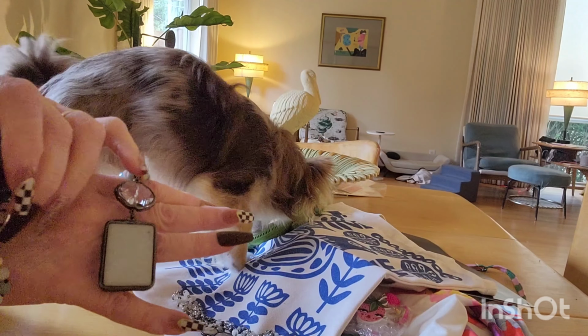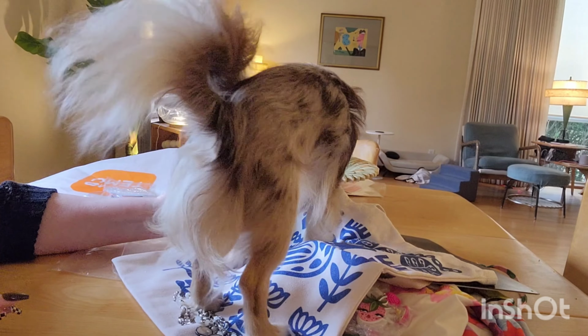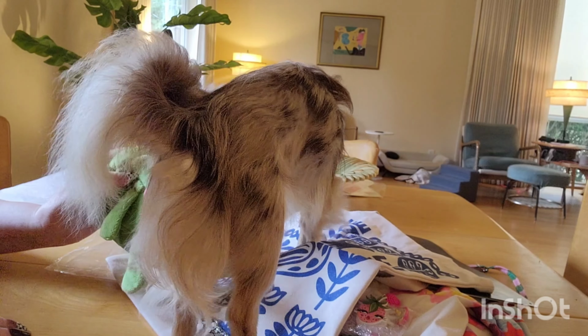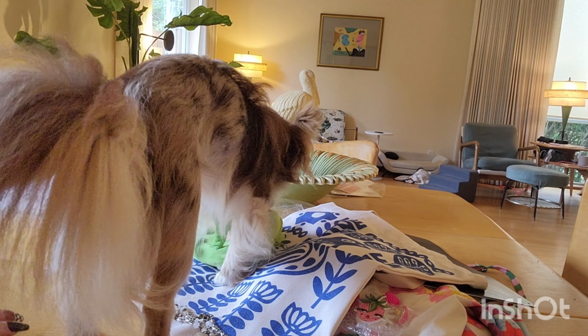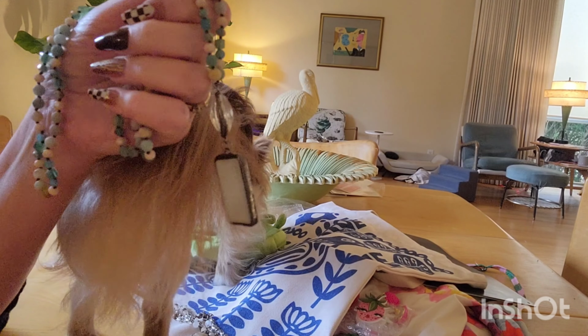Is he still looking? Oh, he likes that. Boy, this is a big hit. It's pretty nice. It's a pretty nice bag. You could fill that up with treats.